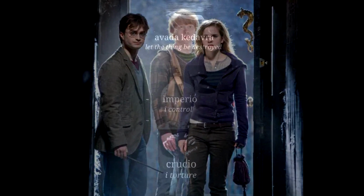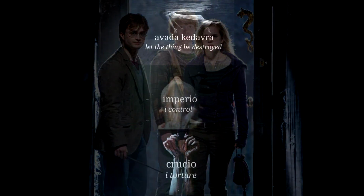Occlumency and Legilimency. Occlumency and Legilimency are two sides of the same coin.